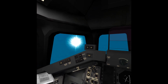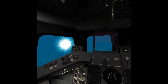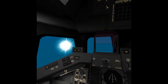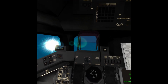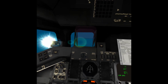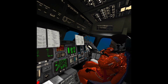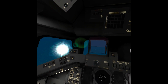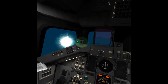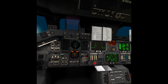I don't remember liftoff being quite that violent. I do. Yeah, I do too. Velocity now 5,000 feet per second. Discovery 60 nautical miles away from the launch site. Okay. How's everybody doing on the middeck? Doing fine down here. Okay.